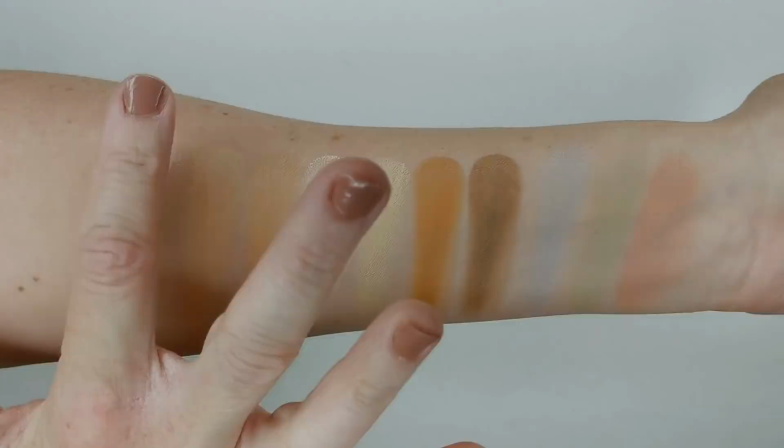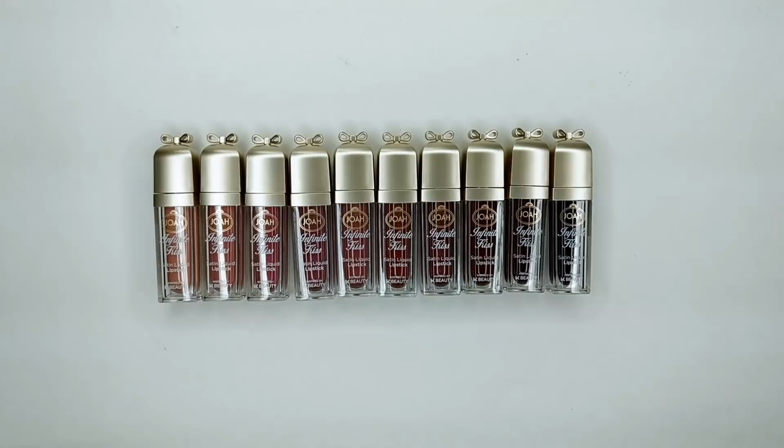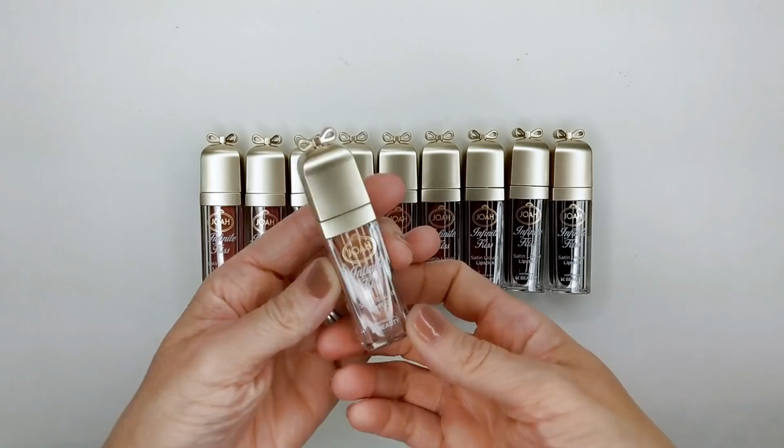So moving on to lip products, the first one is the Infinite Kiss Satin Liquid Lipstick, and these are $5.99 each. They come in 10 shades, and the description says, "Smooch it up from here to infinity, no touch-ups needed. With just one swipe, your lips will be full-blown beautiful." So they come in the most adorable packaging with this little bow on top.